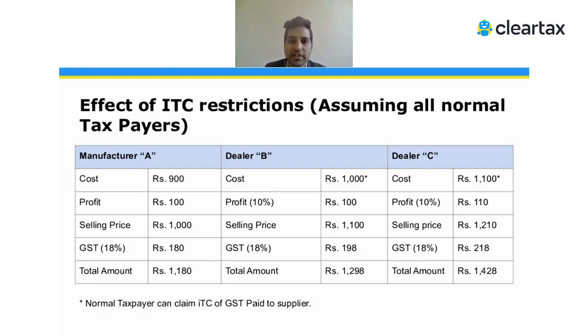And ITC credit, we have learned in the earlier sessions, can be used to offset the liability that you are required to pay. And let's assume, then let's come to dealer B. His cost is 1000, and let's assume he keeps a profit margin of 10% and his selling price is 1100 rupees.